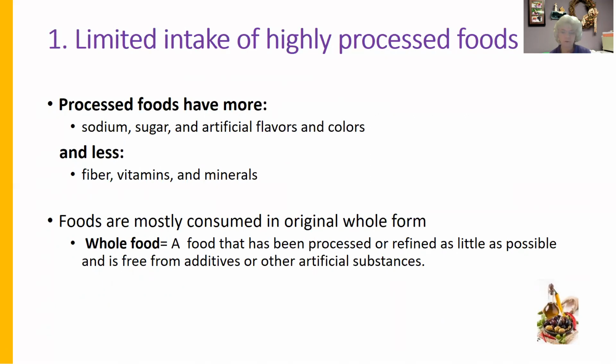So it's best to eat most of our foods in the original whole form, as you generally get more nutrients per calorie in this form. A whole food is a food that's been processed or refined as little as possible, and it's free from additives or other artificial substances. Many fruits, vegetables, whole grains, beans, nuts, and unprocessed meats are examples of whole foods.